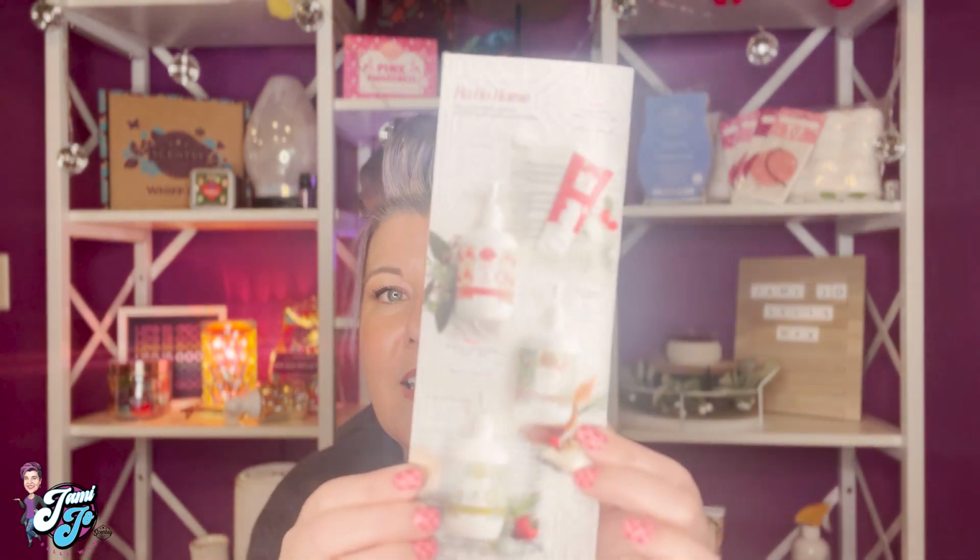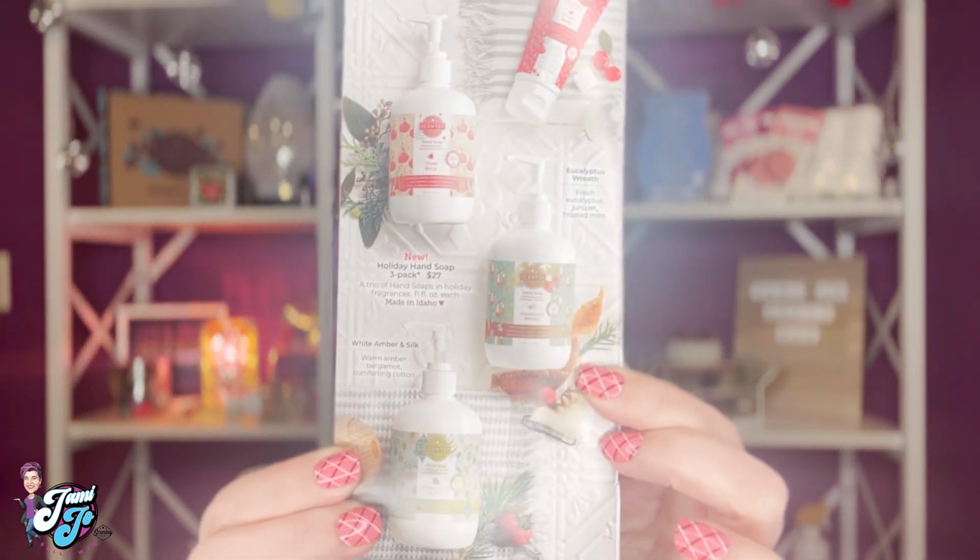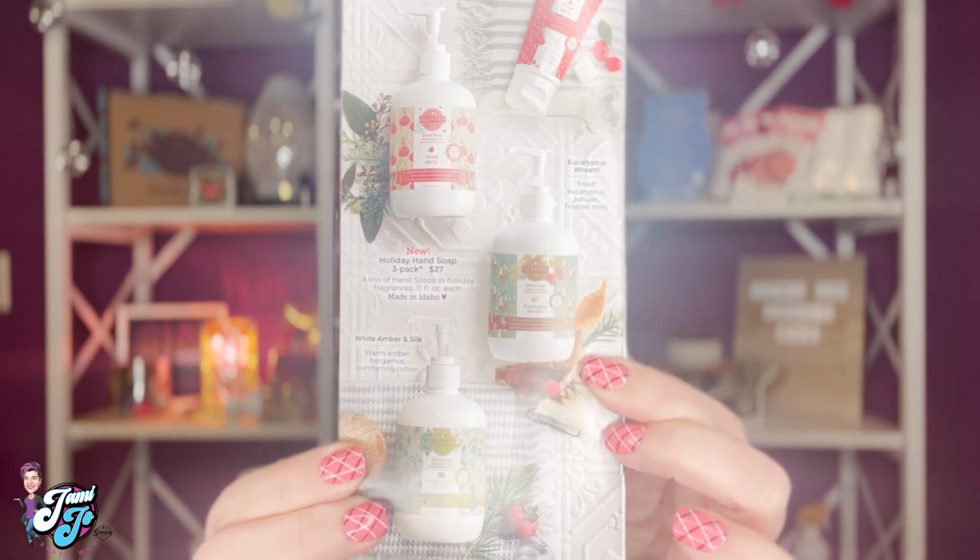So I was way excited when I saw that Eucalyptus Wreath was one of the fragrances for the holiday hand soap collection. Now, our holiday collection is limited time offers, and as soon as it sells out, it is gone for the season. But one of the things that we have in here, you can't see that very well. There we go, a hand soap trio.